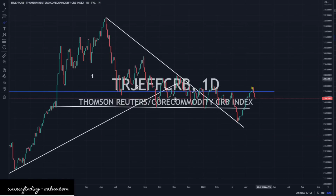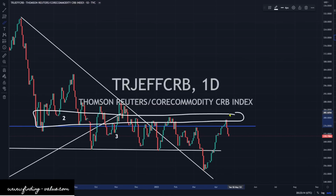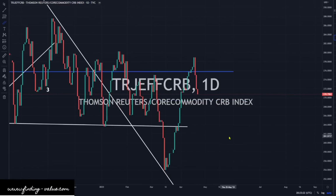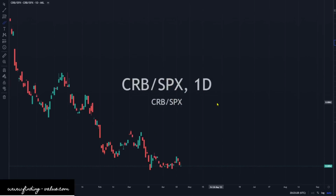CRB index slightly lower today. We hit our head on this resistance area. We've got lots of resistance through here. We've got some good trading, good turning, bottoms and tops all over the place through here. We are heading a little bit lower, 0.41%, not the end of the world, just a small little down day today. CRB to S&P 500, basically flat as well.